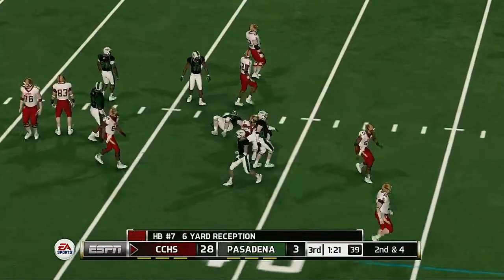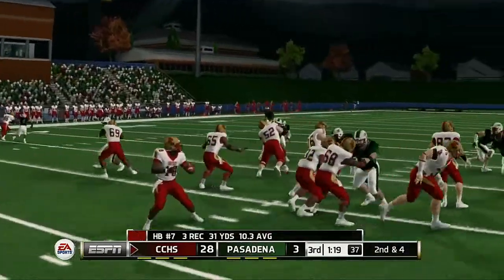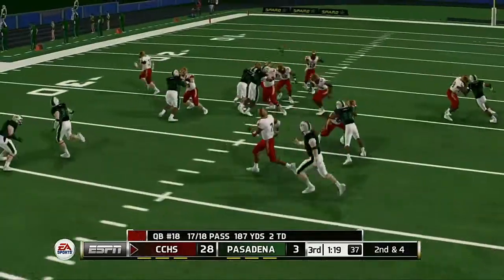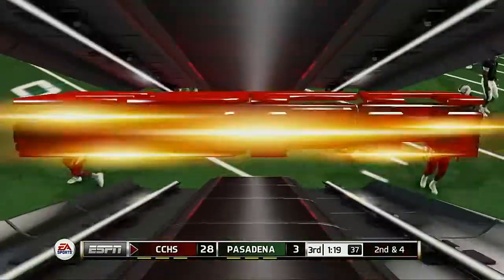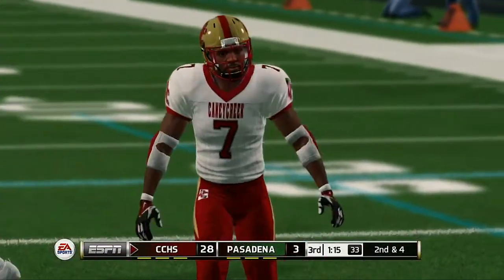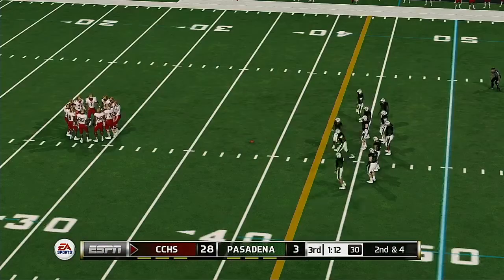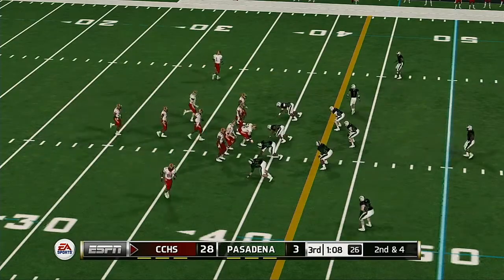Finds his man, and they take him down immediately. They fake the handoff and complete the pass, good for 6 yards. Tight end does a good job here of selling his block and then getting out on his route and making a nice catch for a good gain. So it's second down now, and they need about 4 yards to pick up the first.